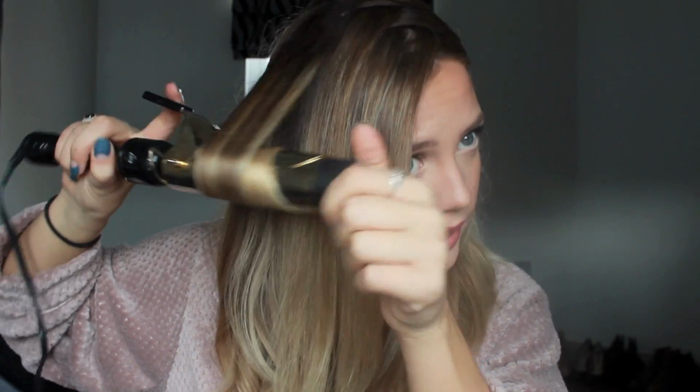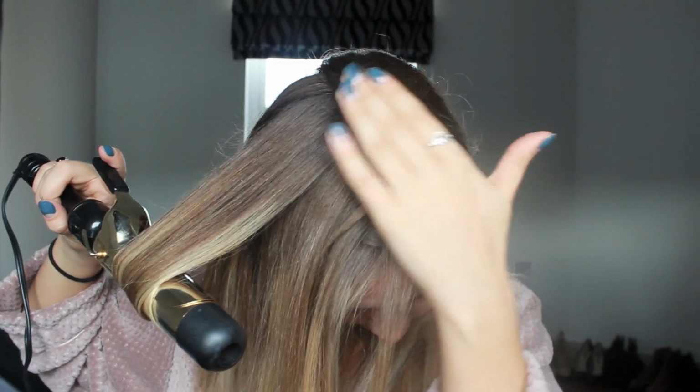For the top section, you really want to smooth out the top part of your hair just so there's no frizz. So I decided to do a zigzag part. Yes, it's very 90s, but it just makes it a little bit more interesting instead of just a middle part with waves. So I've just been loving doing that recently.